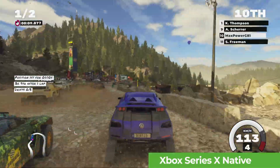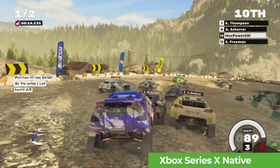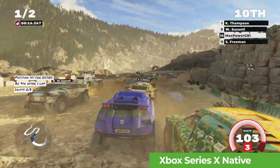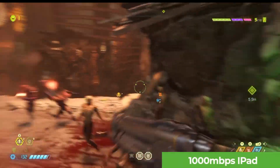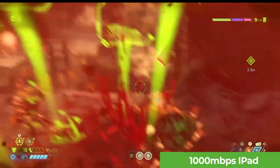hardware. There's going to be trade-offs, but these sorts of trade-offs become less important the smaller screen size you're playing on, and if it keeps performance consistent, then that's very important too. And this is where we need to raise the question of who cloud gaming is ultimately for.